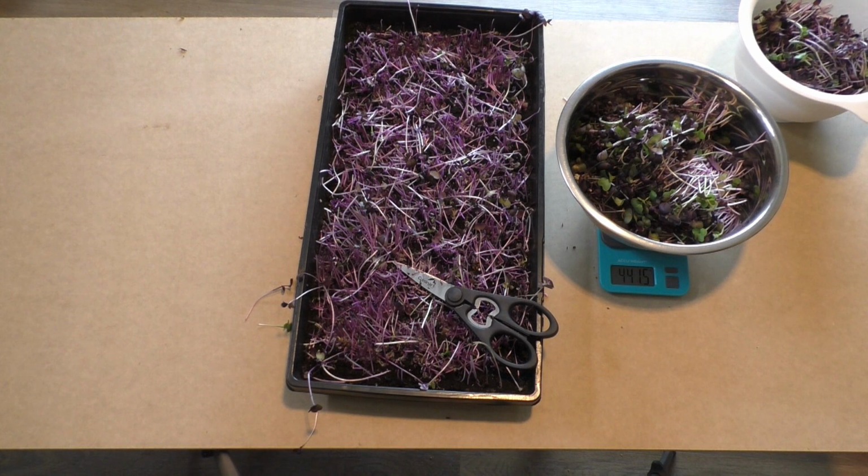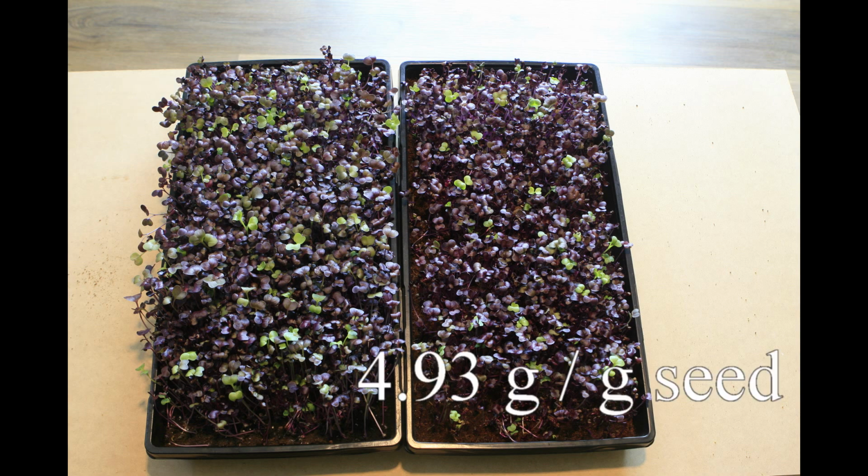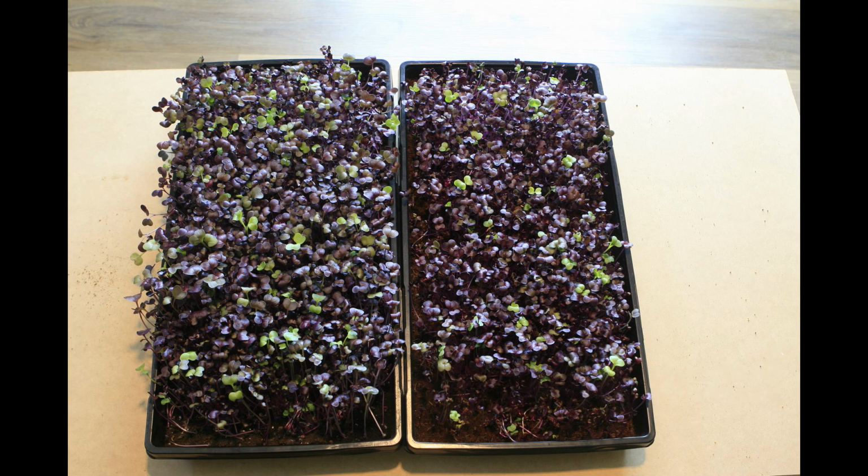Given the fact that the potting soil tray already started with a lower amount of seed, which was 3 grams less, it becomes obvious that the potting soil did much better than the coco coir. The potting soil gave a yield of 6.37 grams per gram of seed used, while this was just 4.93 for the coco coir. Now that's a big difference.